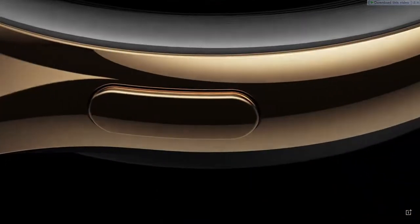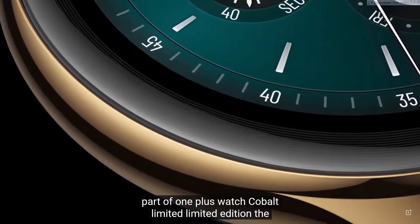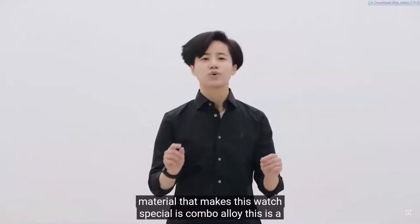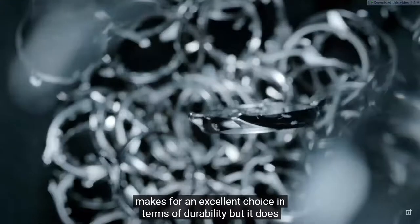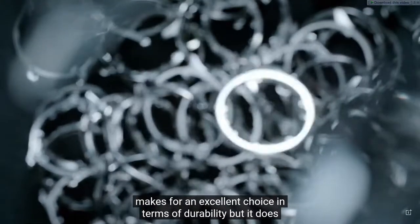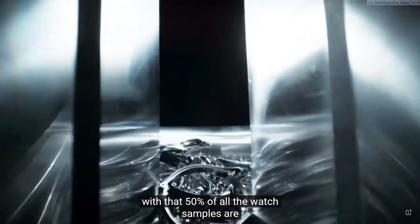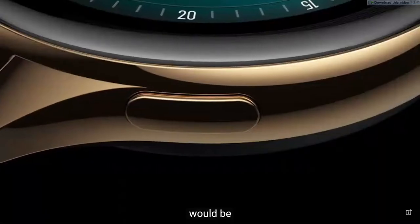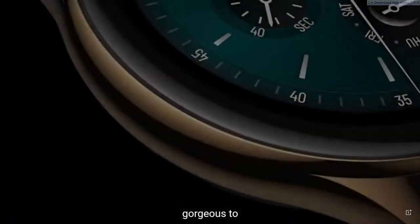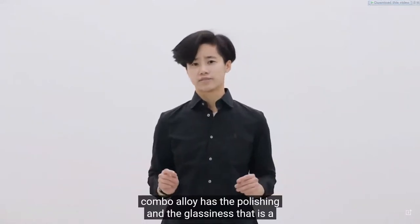The material that makes this watch special is cobalt alloy. This is a rare material with twice the hardness of stainless steel. It makes for an excellent choice in terms of durability. But it does take a little extra work, and the material is so difficult to work with that 50% of all the watch samples are rejected. But the other 50% that do end up getting on your wrists will be gorgeous to look at. Cobalt alloy has the polishing and the glassiness that is unmatched in the smartwatch world. And it is hypoallergenic because it doesn't have any nickel in it.